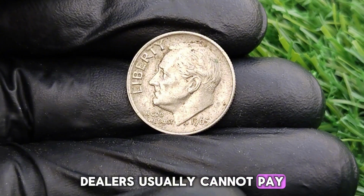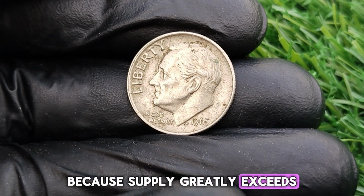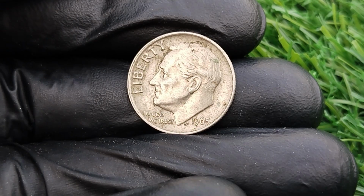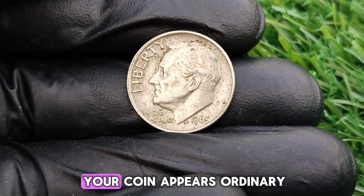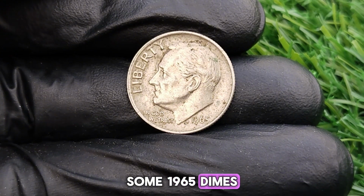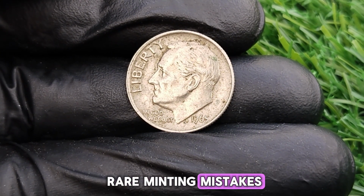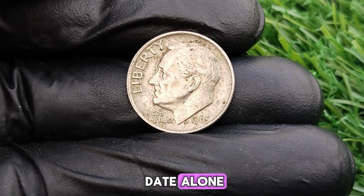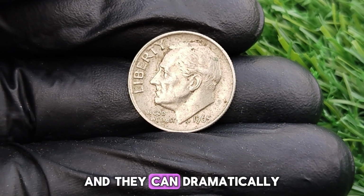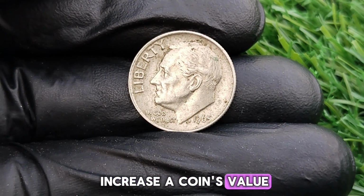Dealers usually cannot pay a premium because supply greatly exceeds collector demand for ordinary circulated examples. However, don't stop watching if your coin appears ordinary. Some 1965 dimes become valuable because of rare minting mistakes rather than their basic date alone. These mint errors are what many collectors search for, and they can dramatically increase a coin's value.